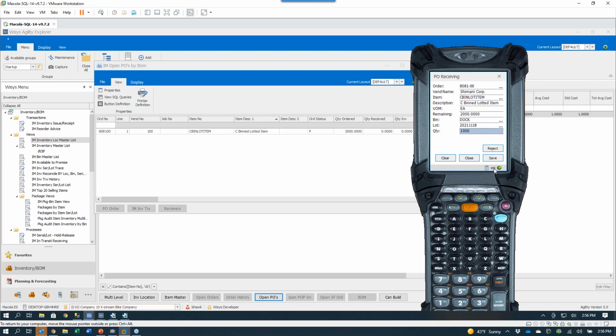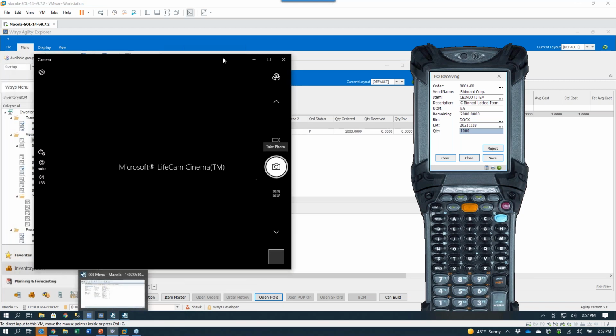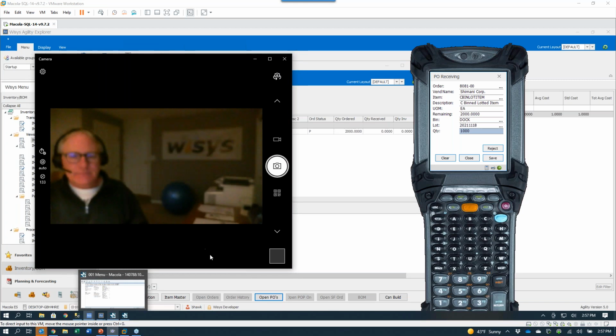Now, before I do that, I want to talk about documents. There's a little printer icon down here. And you can see here that my printer is associated with my little Zebra printer. So when I press the save button, it's going to save it and do the transaction in Macola. And in a single step, it's going to go ahead and print the barcode label. Now, you can see here, I have a printer. So I'm going to go ahead and hit save.